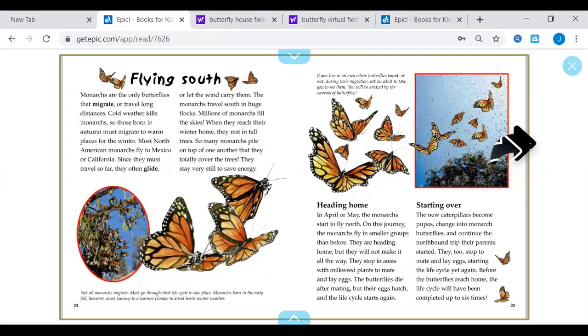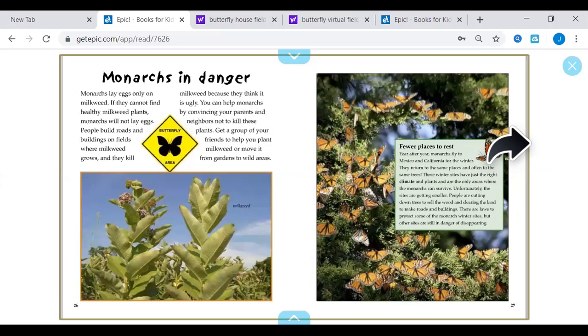Thousands and thousands and millions of monarchs migrate to two places, Mexico or California. This signal means they are in danger because of the milkweed, and also because they need to rest, and they rest in these trees. And the trees are being cut down, and the milkweeds are not prominent. So we have lost many monarch butterflies in the last few years.